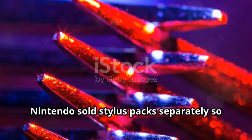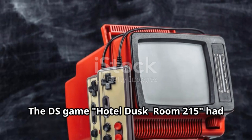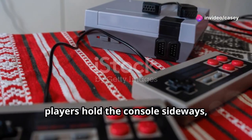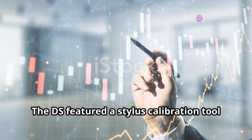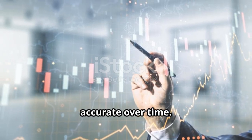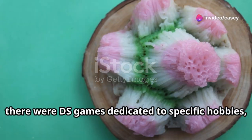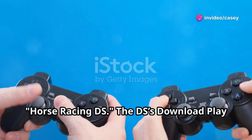Nintendo sold stylus packs separately so players could choose different colors or replace lost styluses. The DS game Hotel Dusk: Room 215 had players hold the console sideways, making it resemble a book as they played. The DS featured a stylus calibration tool to make sure the touchscreen remained accurate over time. In Japan, there were DS games dedicated to specific hobbies, such as Flower Arrangement DS and Horse Racing DS.